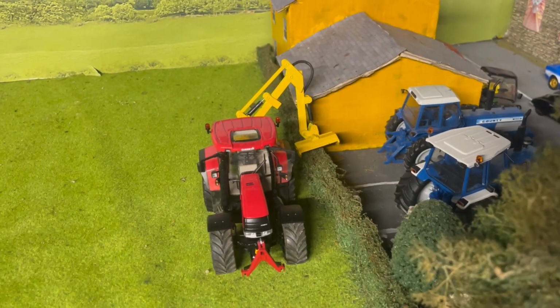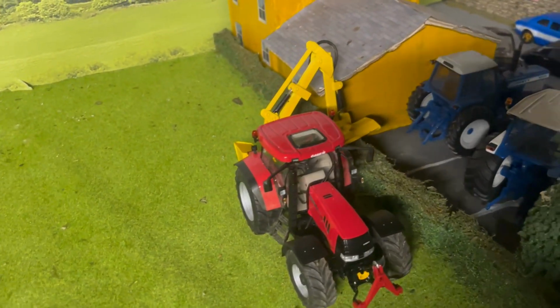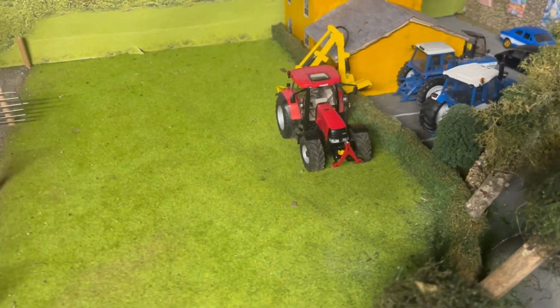He thinks it's very good quality, very well built, and an excellent finish on the hedge cutter. So he's very happy with the purchase he's after buying.